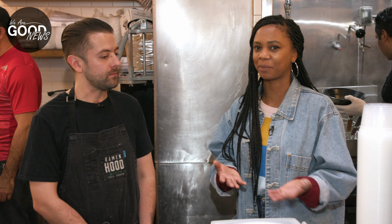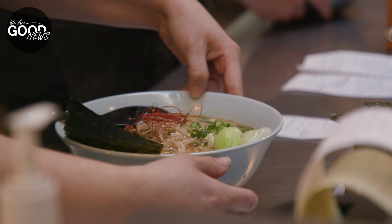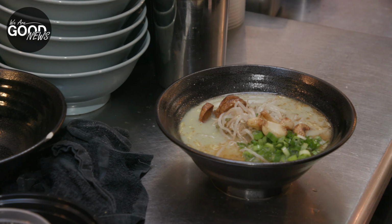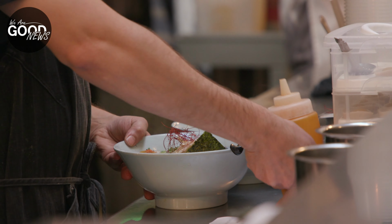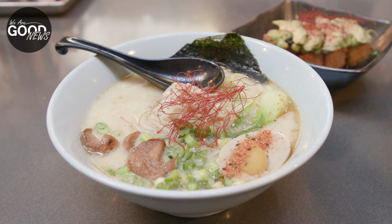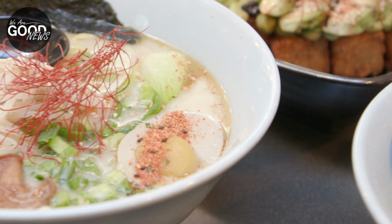You have vegan ramen with an egg. Obviously, it's vegan. How do you guys pull that off? So we make the egg with our broth, agar, which is a seaweed extract, and that solidifies the broth. The yolk is nutritional yeast, beta-carotene vitamins, and a little bit of black salt to mimic that egg yolk, and it looks just like an egg.